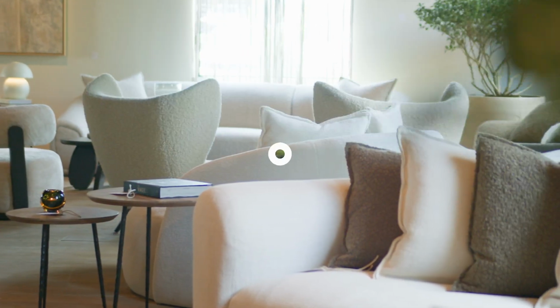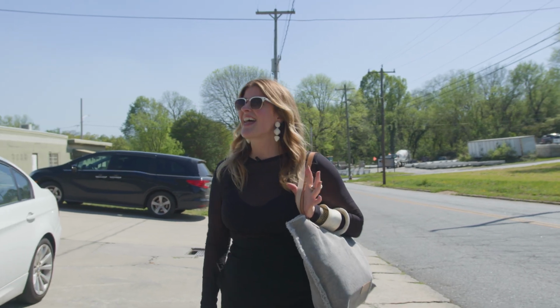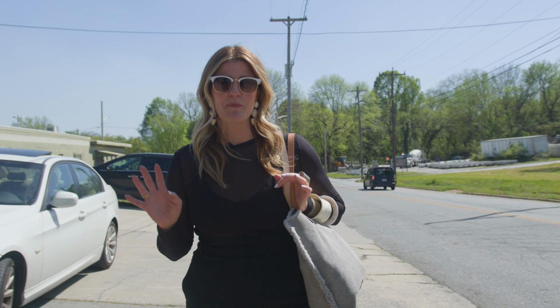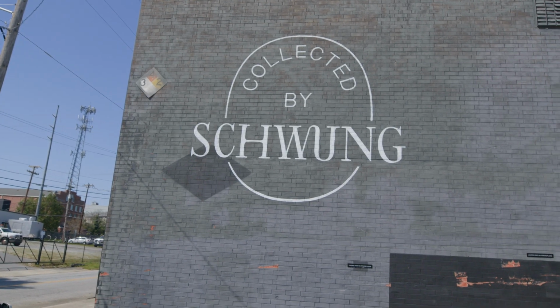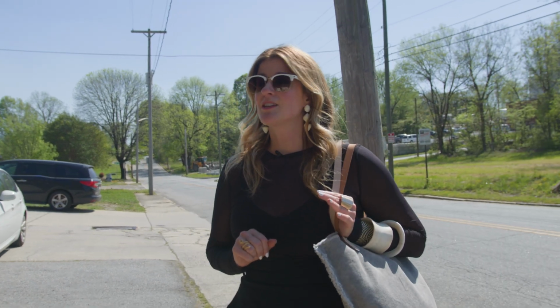So we've just left Verellen. It's so hard to leave. It's such a good vibe. And now we are just down the street, maybe less than a 5-minute walk away, to Schwung. Schwung is one of my favorite places to come in High Point, and you'll see why.